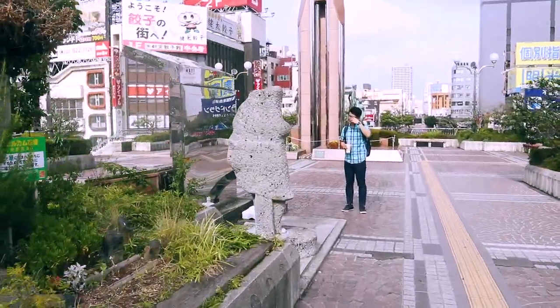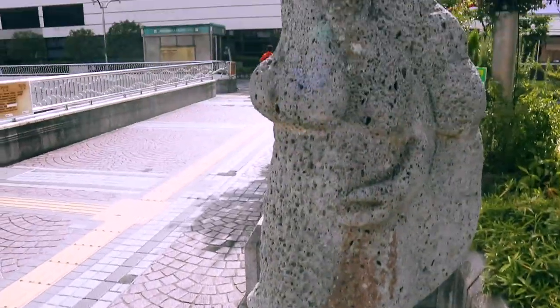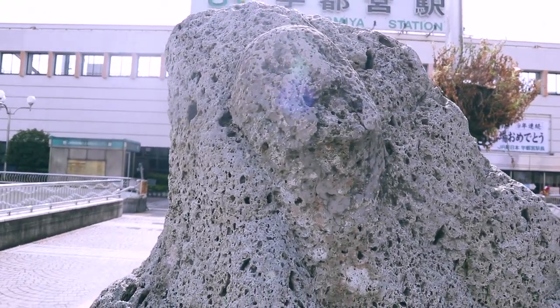This small little thing is the famous landmark. Let's see. This is it. Gyoza statue. This statue was built as a symbol of... Scary! Oh!